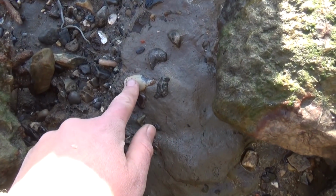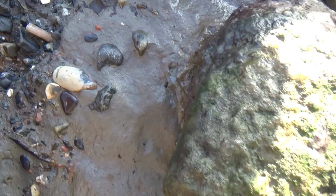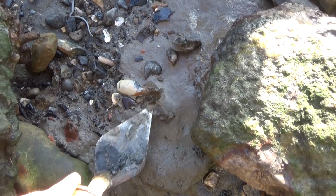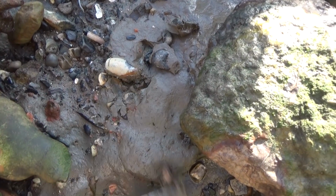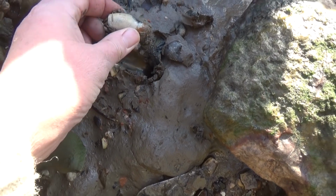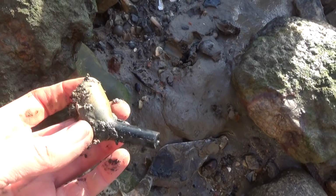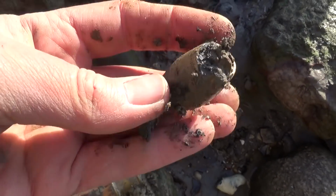Looks like a nice early pipe bowl here, quite small. A bit of milling around the edge. Let's see if we can get that out. It's probably just a bowl. Let's have a look. Oh no, maybe not. There is a bit of stem. That's a nice early bowl, probably late 1600s, I think. Or mid to late 1600s.